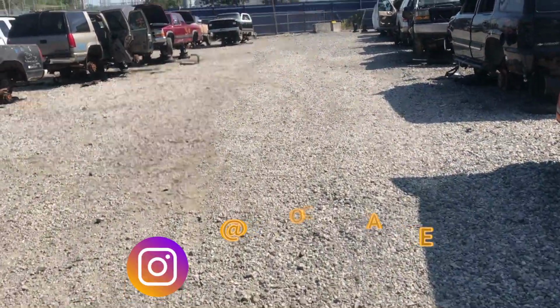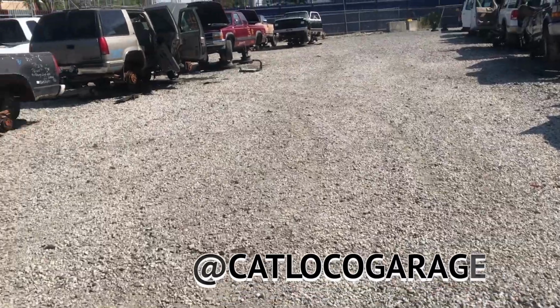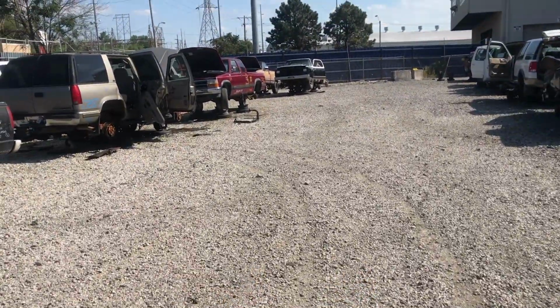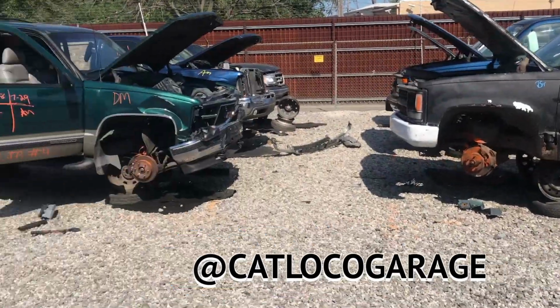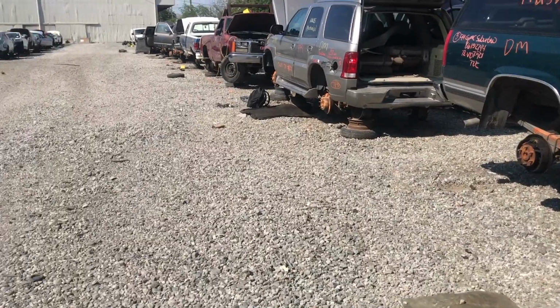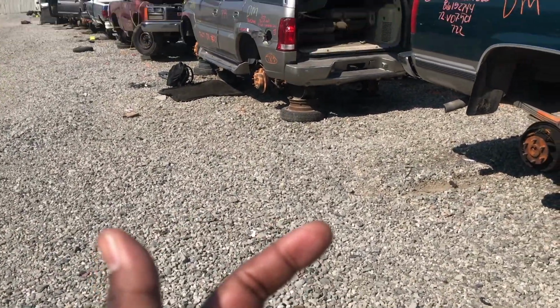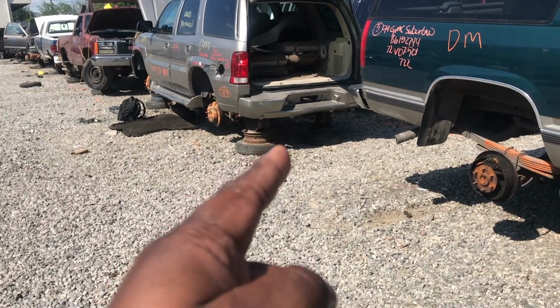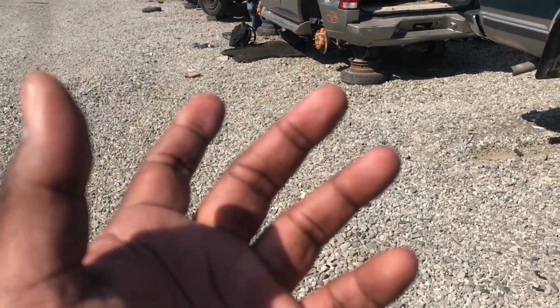And this yard, I normally don't even look at the truck section because nine times out of ten someone already took what you're looking for. But today's a little special. Today's 40% off, and we actually found a 6.0, which is that one right there, and an aluminum 5.3 with 799 heads.